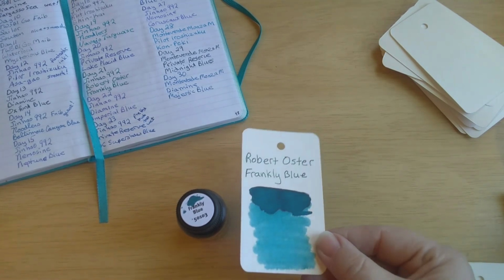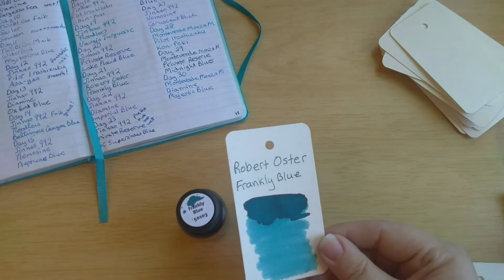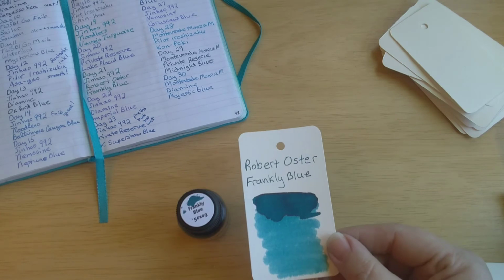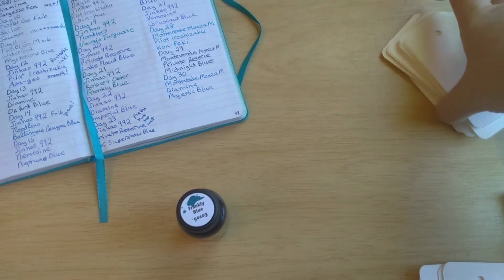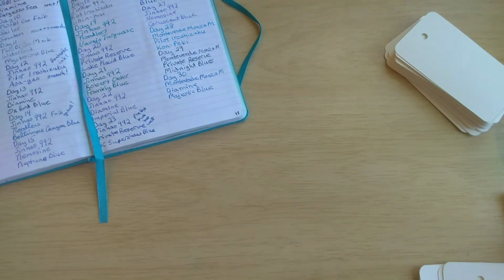It's kind of a nice teal, but to me, it's much more green. It does have some nice sheen to it, but for my first Robert Oster ink, I was a little disappointed, and now I've been really impressed by other Robert Oster inks, but I've also been very nervous about buying a bottle. So I have a gazillion Robert Oster samples, and I'm trying to figure out which one I want to buy next, but I'm just a little gun shy.